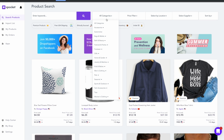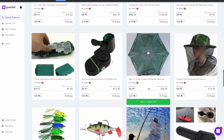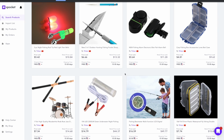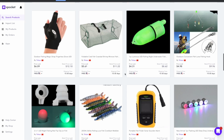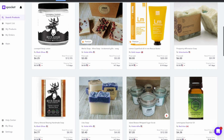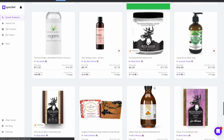If we go to the drop down menu, you have all these different categories. Like I said, we're going to be going into fishing, so we're going to go into sports and outdoors and then hop into fishing. As you can see, there are various products to choose from in here, which is enough to make a branded niche store. You can make different categories and put these products into your store. If we go into another one, for example body care, here's just a random one I chose, you have a bunch of different products that you can choose from and basically build a store out of.